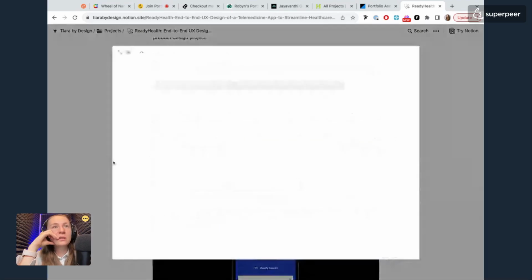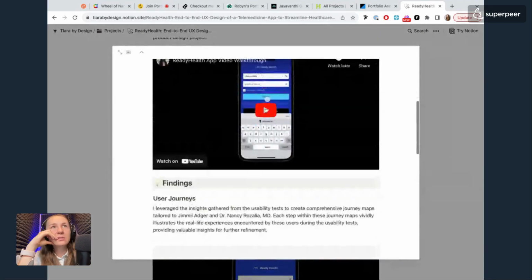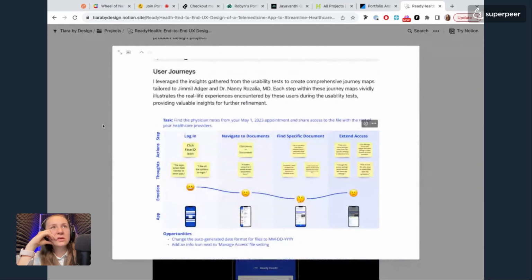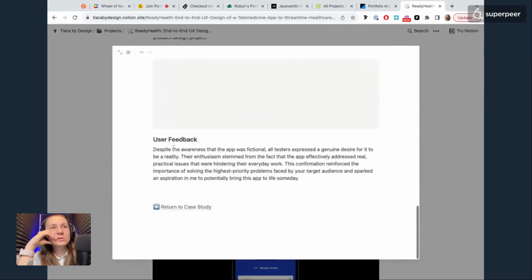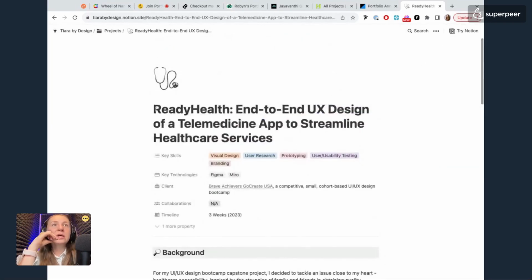I'll maybe look at this one as well, really quick. Okay, this one does the same thing as the previous one. I don't know if I need to see this. User journeys. No, I don't know. Generally, it does feel like a bootcamp project, but it's not bad.